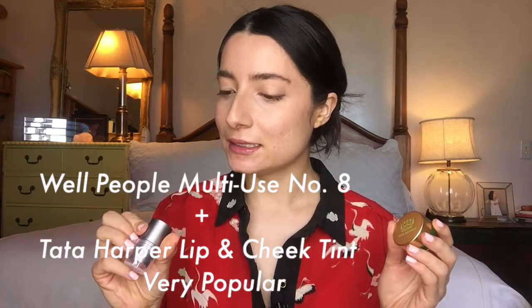So the first thing I use in multiple ways are lip and cheek tints, and this one is Nudist Multi-Use Cream by Well People, and this is the Volumizing Lip and Cheek Tint from Tata Harper in the shade Very Popular. Now, lip and cheek tint, it's multi-use in the name, and you're probably like, duh, hello. But I actually use these as color correctors. So before I put on my concealer under my eyes in the morning, I will first put one of these on. They're both a pink color. I'm out of this one, otherwise I'd show you the color.